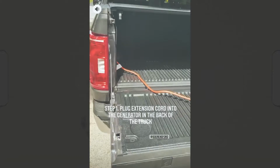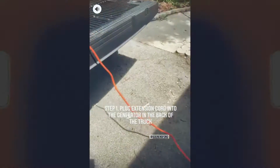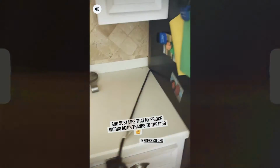What? So we just plugged it in, extension cord into the house. Into the house we go. Look at this, you guys.